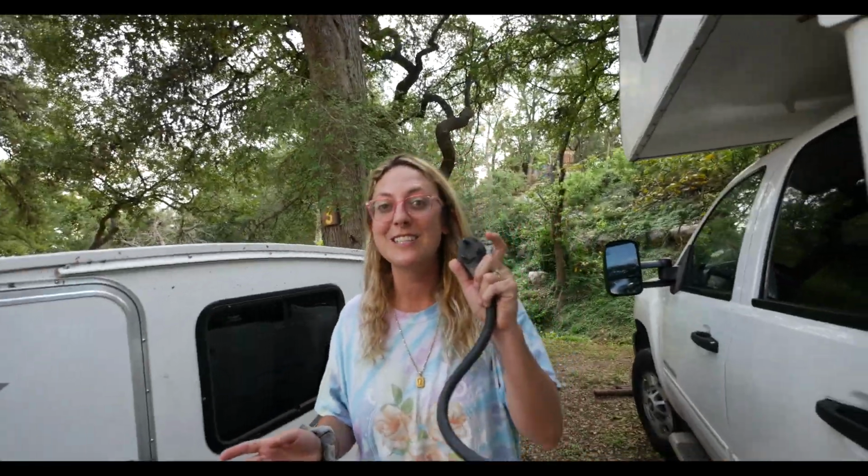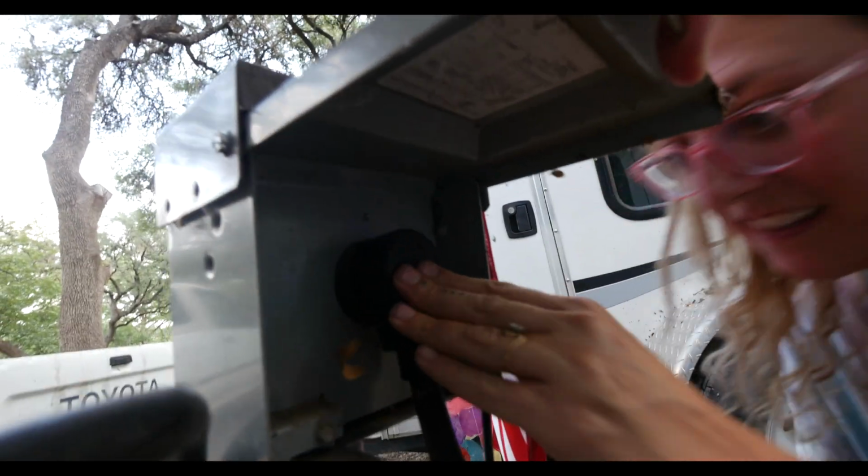we've only been using 10 amps. 10 amps for our whole lifestyle. We could have used more, but we made it work. We're making it work, and now we're moving to 30. Are we plugged in? It's plugged in.